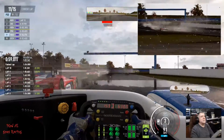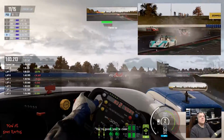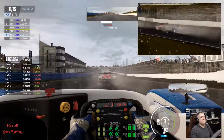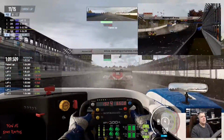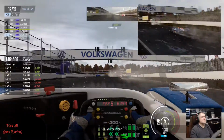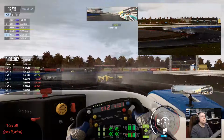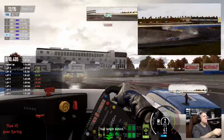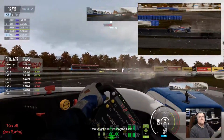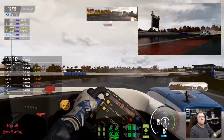Can we get up the inside of him here? Car on your left. Good, you're clear. A little bit of extra punch down the straight. Swoop! Blimey. Watch your right. Okay, you're clear. Half a length behind. Yeah, well, as long as it doesn't hit me going round the apex of that corner again, we'll be fine.